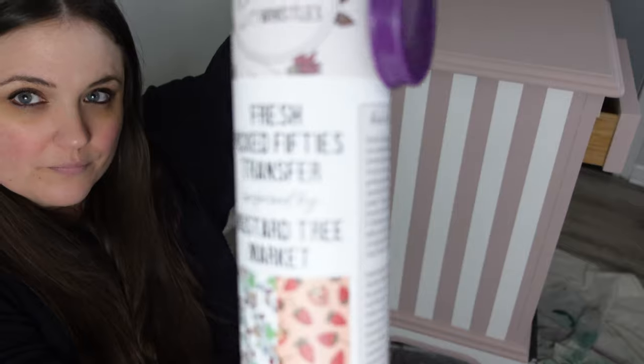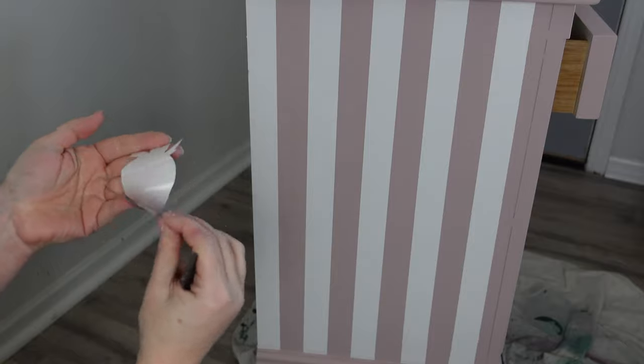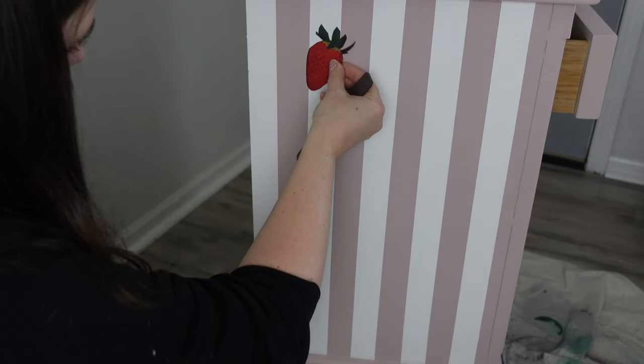And then I realized I even had this strawberry transfer from Dixie Belle's Bells and Whistles line. So I cut out the little strawberries. I removed the backing paper. I stuck them on the piece like a sticker. And then I used the tool they provided to start rubbing them on.